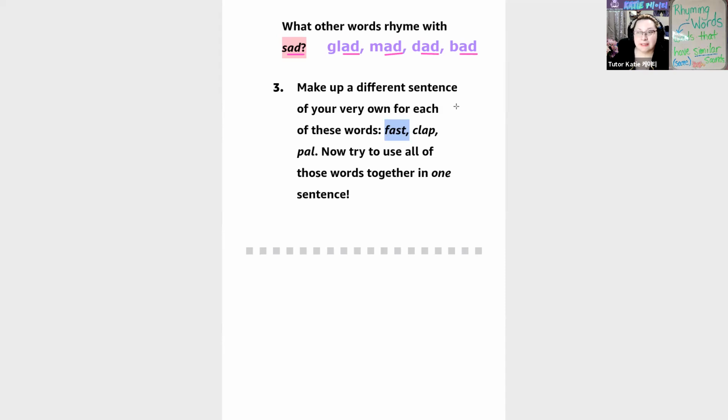Make up a different sentence of your very own for each of these words. Fast, clap, and pal. So let's come over here and you can type it with annotate here if you want to, or you can type it in the chat box. And we're going to think of a sentence that uses the word fast first, okay? So first, let's think of a sentence that uses the word fast. Let's think of some things that we can do fast. What types of things can you do fast, Jenny?